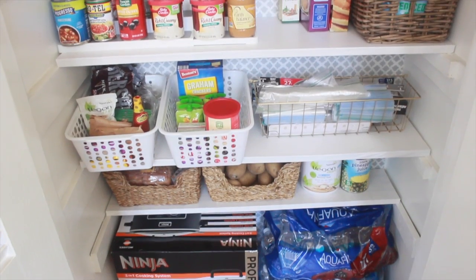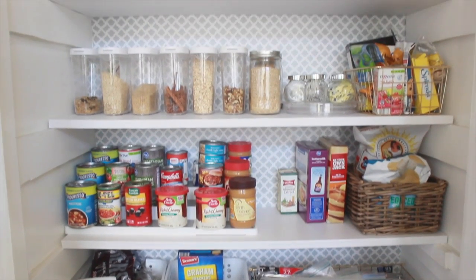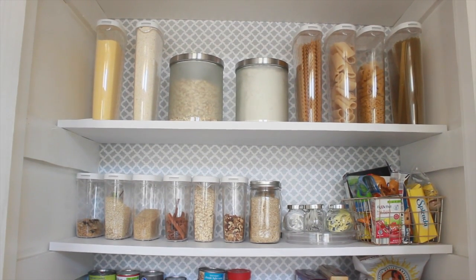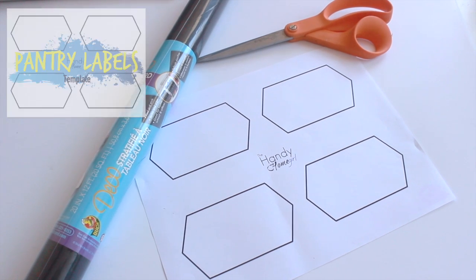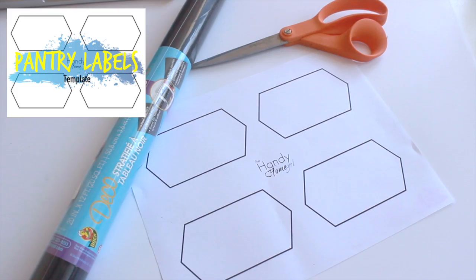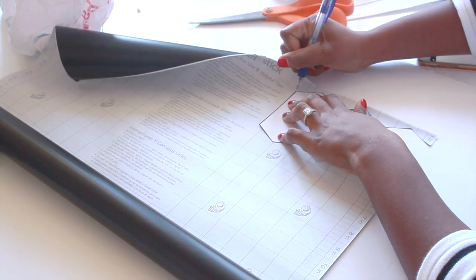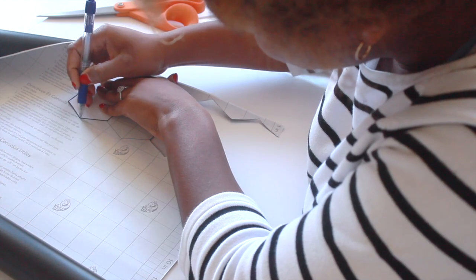Now here's the final product so far, but I wanted this to be a foolproof system so those who live in my house will not get confused and will be able to find everything. So I decided to make these chalk pantry labels. You can find these labels on my site if you'd like to download them and use them yourself, but you're just going to take some chalkboard contact paper and trace out the template on your contact paper.